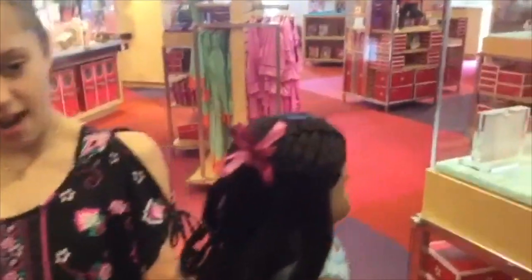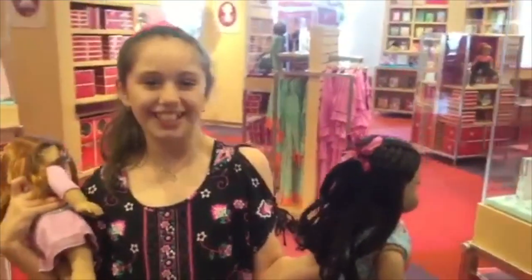Hairstyle I got in Jessie's hair, and it's a waterfall. It looks so good, and I really like it.